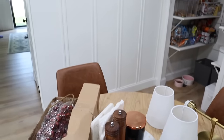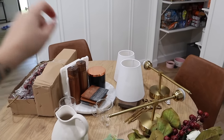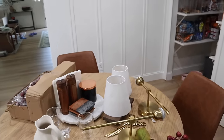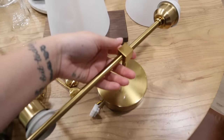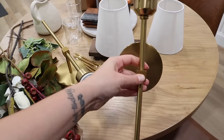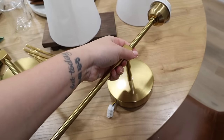And then for this wall right here, that is an accent wall. I did that recently, but otherwise it's just very blank. I went ahead and got these sconces, and we're gonna do a little gallery wall with some accent lighting, and I just thought this would be perfect.